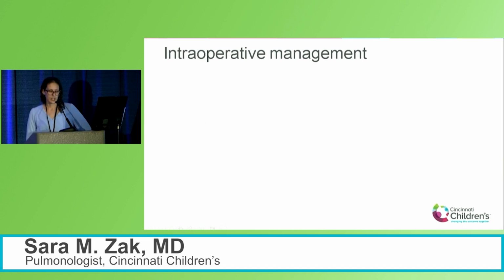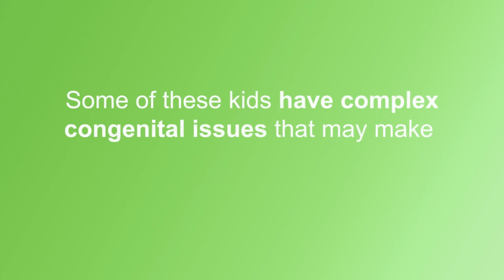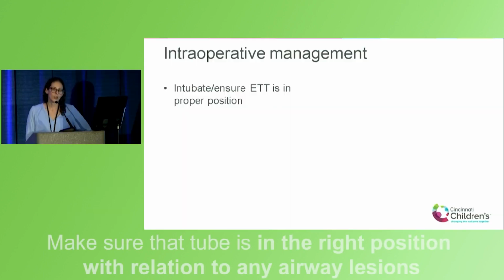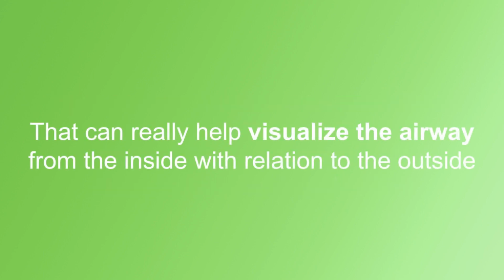Intraoperatively, I think there's several indications for bronchoscopy as well. First, we can help intubate, ensure the tube is in the correct position. Some of these kids have complex congenital issues that may make exposure difficult, that may make getting a tube through the mouth a little bit more challenging. We can also make sure that tube is in the right position with relation to any airway lesions. You can help remove any secretions that have built up at the beginning of the procedure prior to their most recent evaluation. And that can really help visualize the airway from the inside with relation to the outside.